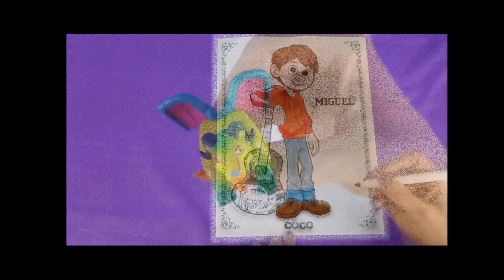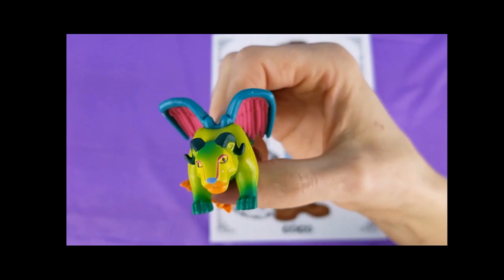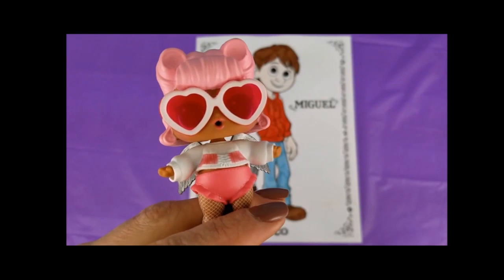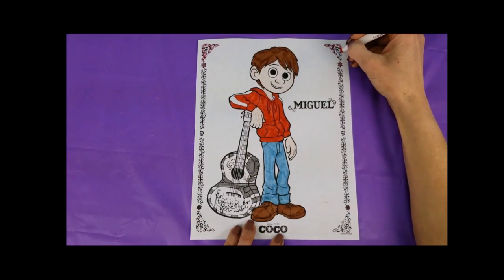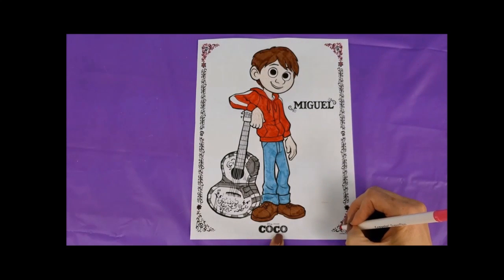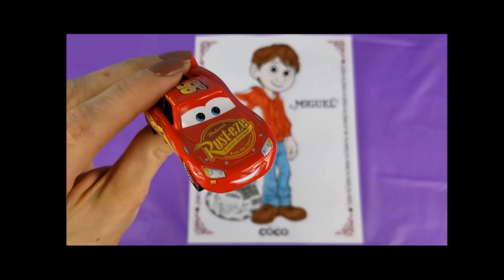And Pepita does not want us to forget about all of the beautiful colors that she has that we can put on this coloring page as well. Thank you, Pepita. The first color we're gonna add is some pink. I love pink. Thank you, Angel. Our next color is purple.